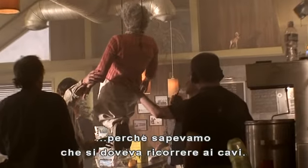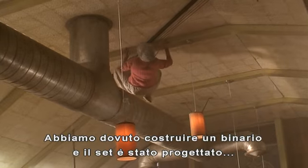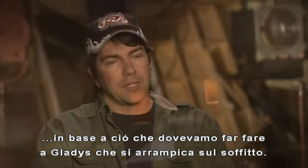We were really excited to do the action for the Gladys sequence because we knew that there was wire work involved and we had to build a track, and the set was designed based on what we had to do with Gladys climbing on the ceiling.